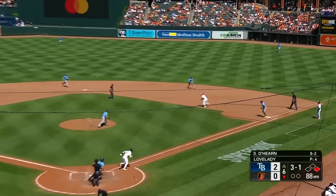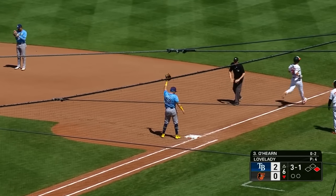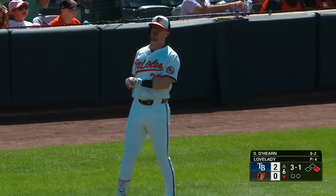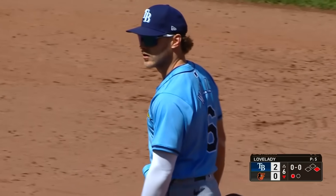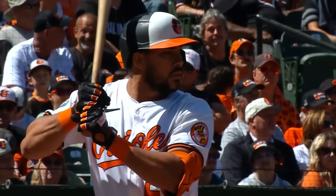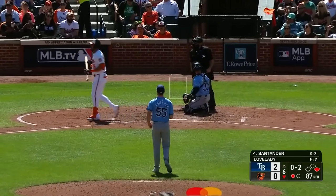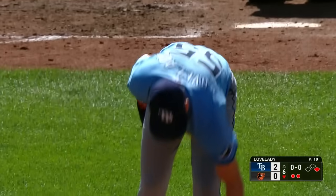In that bullpen, Ryan O'Hearn goes golfing, but it's a shot back to Christopher Morel to Walls. That'll not be in time on a double play. A force out takes Rutschman off the base paths, though. It is 1 down. Santander looking for his first hit. He's hit safely 9 of his last 10. He sends in a tight slider to Santander and disposes of him anyway. Strikeout for Lovelady and the 2nd out.